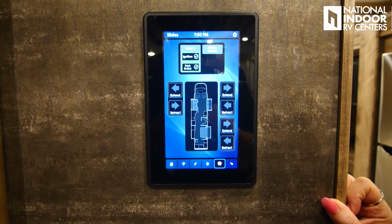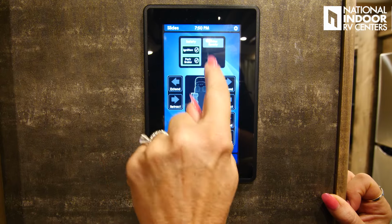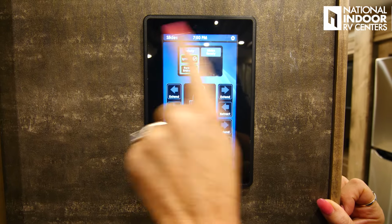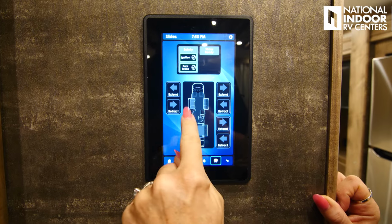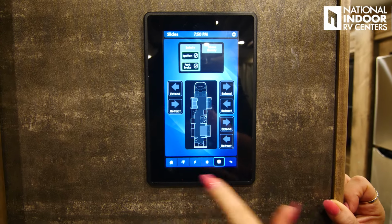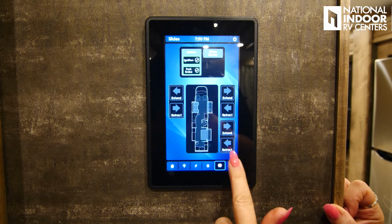Then we have our slide room controls. So you need to be in the ignition mode and have the park brake set. I recommend having the ignition all the way on. And then you can extend and retract your slides from right here. And these are all hydraulic slides. They are the quickest slides in the industry, if you ask me.